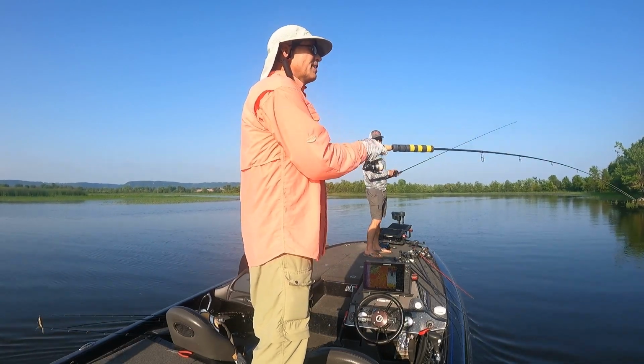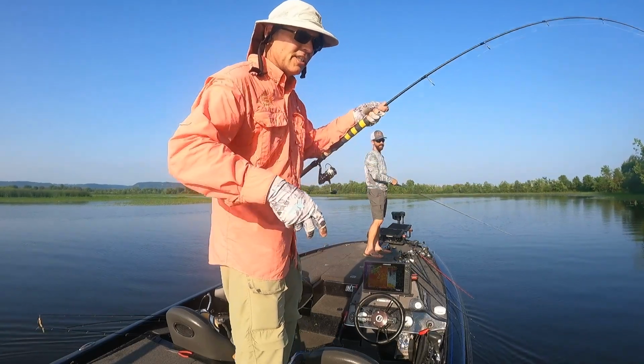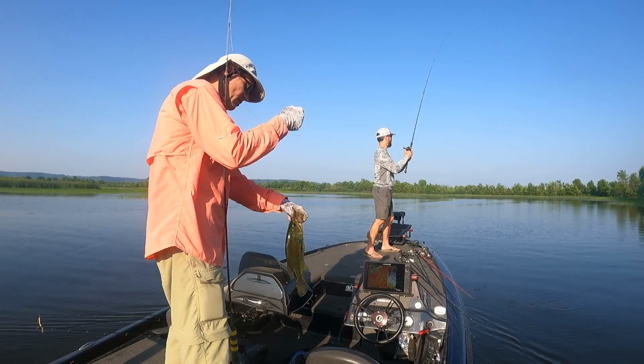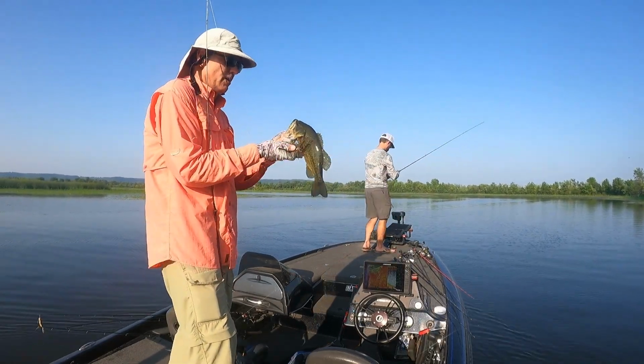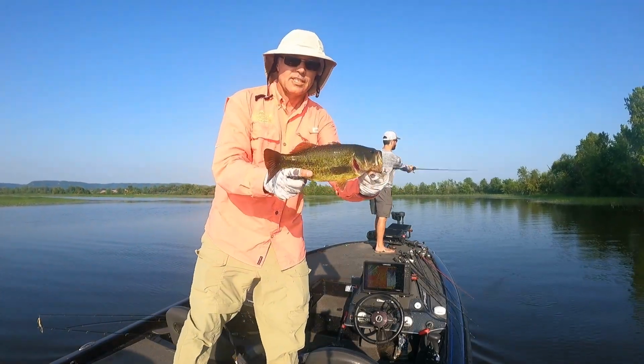Where do you need it? I don't have to wind in because we get the boat to do all the work. It's a largie. Look at that. First largemouth of the day. Woo! Largemouth, fat belly. 13 inches.